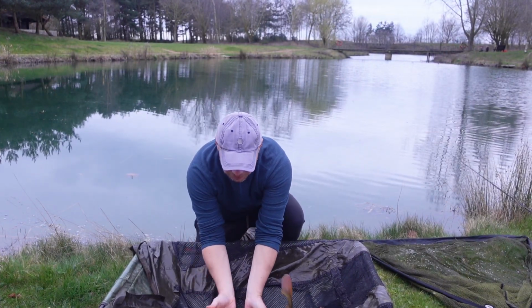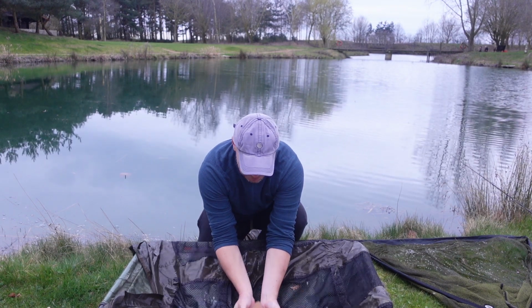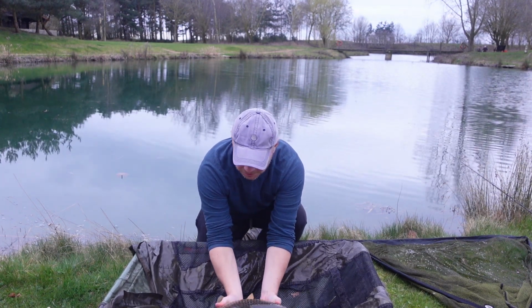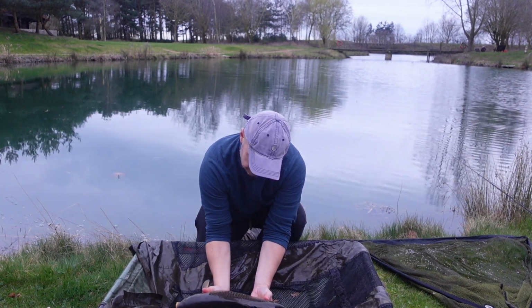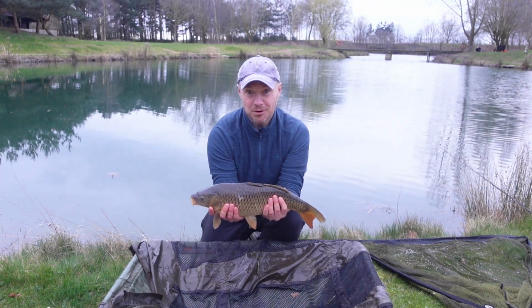Well folks, don't laugh. It's probably one of the smallest carp I've had in a while. I'd say at what, a pound now? £2 maximum. I'm going to put him straight back. Right, so I had that one little carp, bless it, and lost 2, but they were only small.